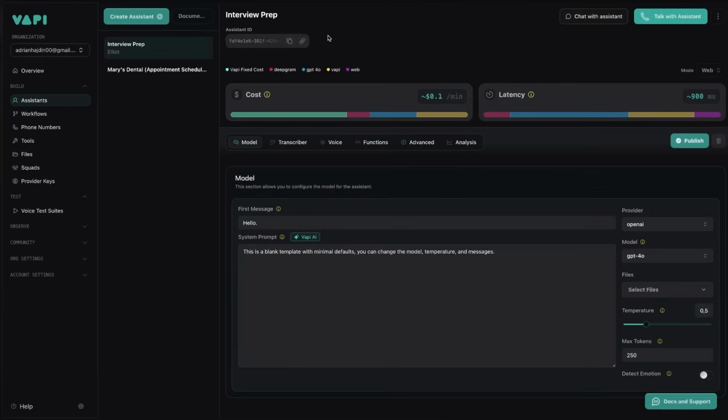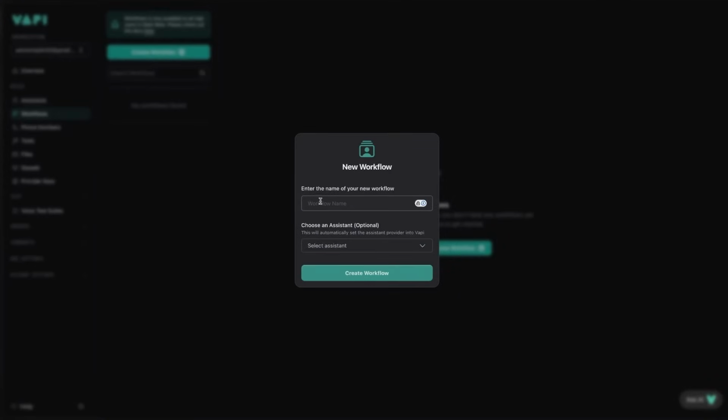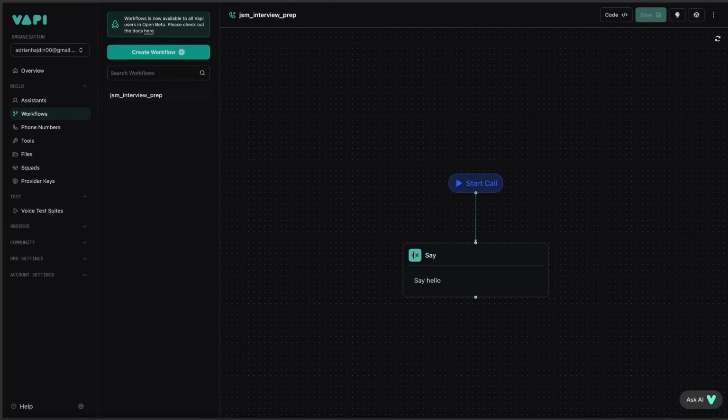Now that we have our bot, you can head over to workflows and create a new workflow, which we'll call something like JSM_interview prep, and I'll select our interview prep bot and create a workflow. There we go. That's it for now. I'm super excited to start using it later on, but for now, let's go ahead and set up our project.